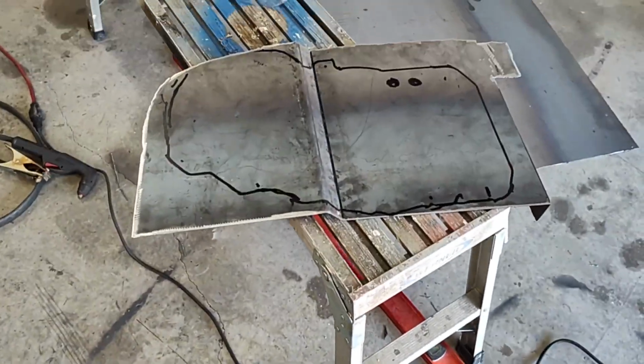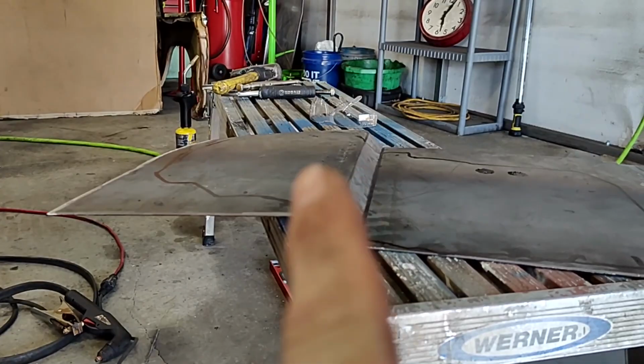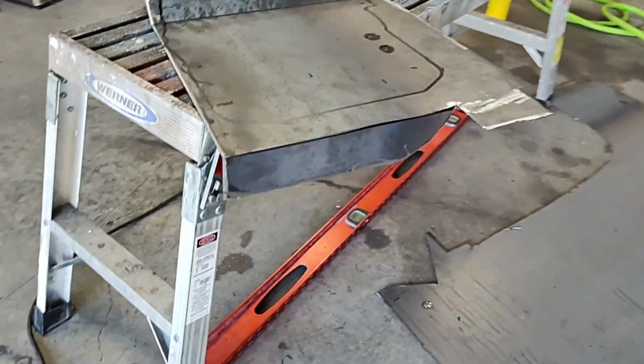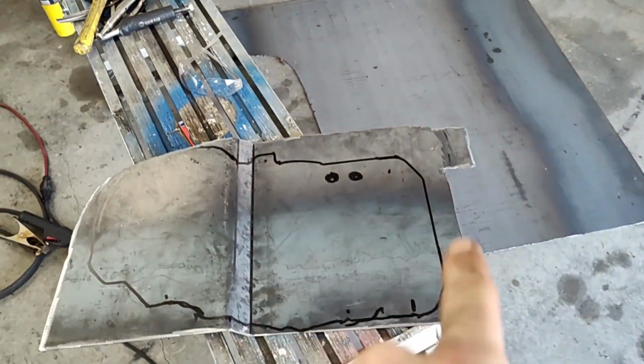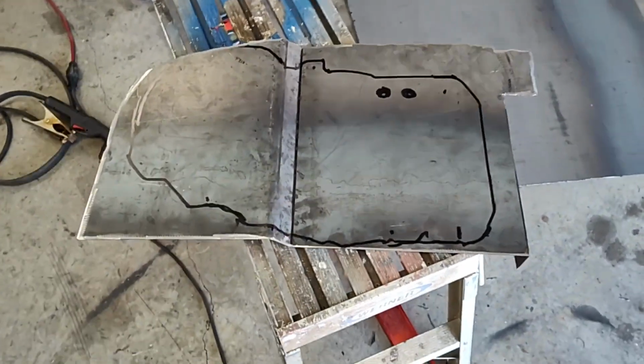All right, this is what we got. Cut her out of metal there. You can see where we did that little jog over, and then it comes over. I got that little 90 there. I'll show you guys why I made that, and then a little flat part there. And then again, I just traced it back onto here where it's going to go back. That'll help me drill some alignment holes and get everything put back in place.